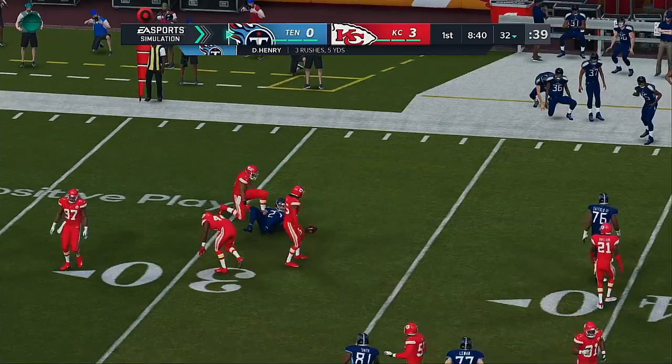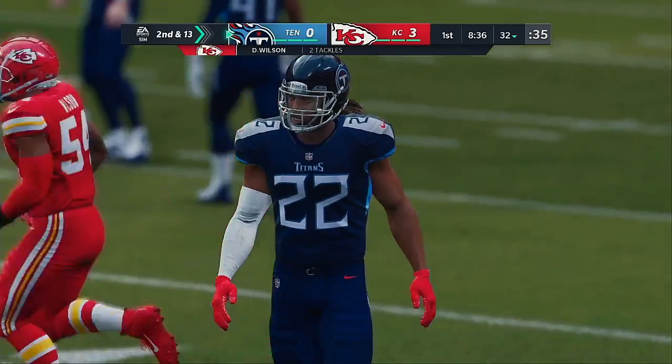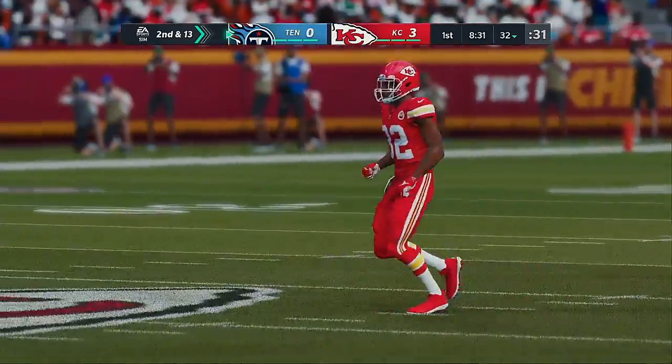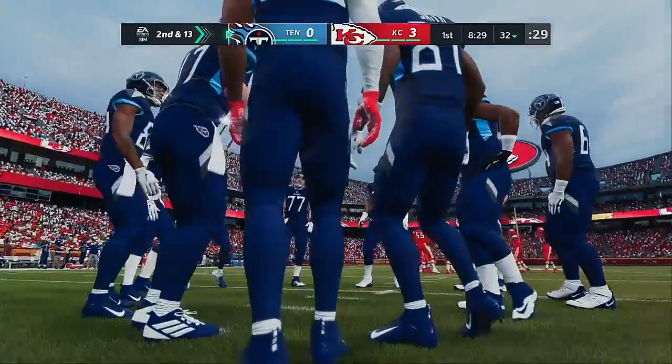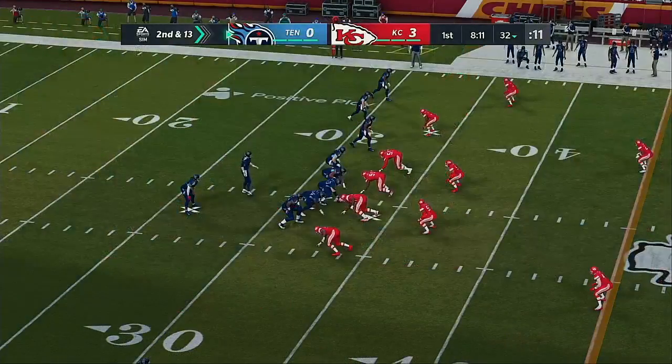On first down, Henry going to be swallowed up in the backfield as he'll wind up losing about three. With his size, it often takes more than one guy to get him down. But if you can at least slow him up and the reinforcements arrive, you have a chance to get him on the ground. And that they did that time for a loss.